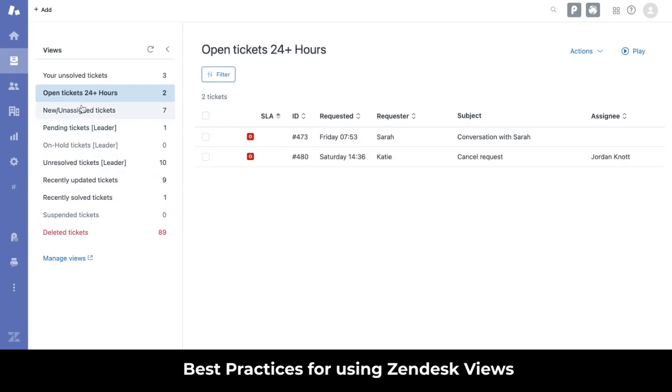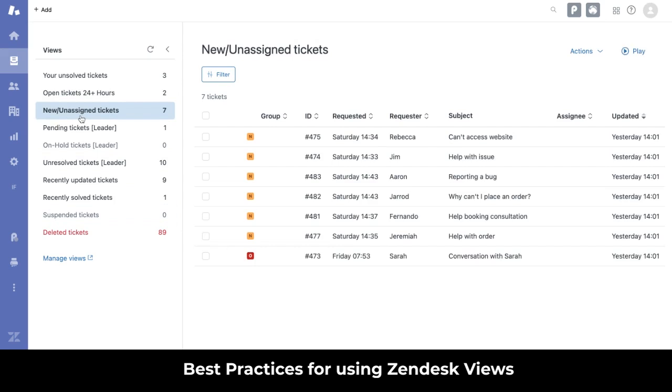So below that view, we have the new and unassigned ticket view. This includes tickets that have been newly created and tickets that for whatever reason don't currently have an assignee. Once an agent has handled their own tickets and the tickets that have been open for a long time, they should come in and grab tickets from this view. So those three views here should encompass all active tickets that need to be worked on.